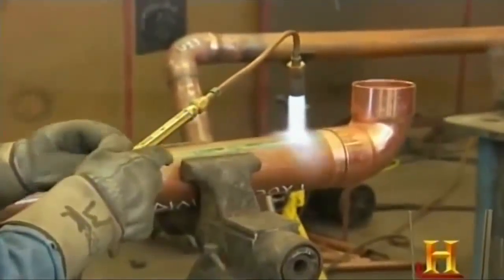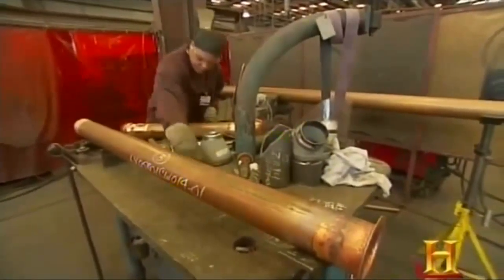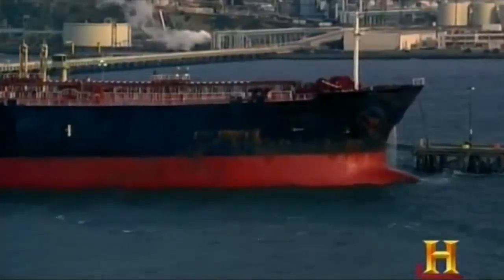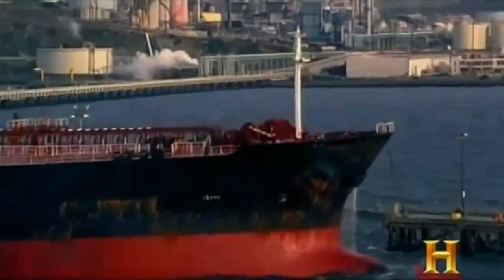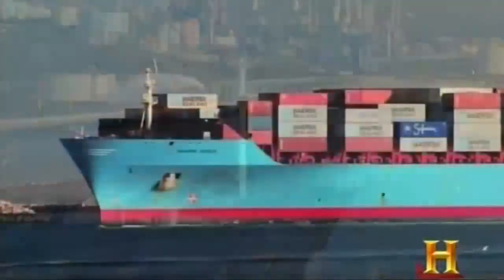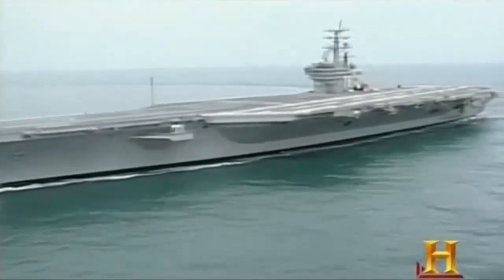Because of one of copper's most valuable properties, its resistance to saltwater corrosion. Immediately upon contact with water, the metal develops a protective oxide coating. Merchant vessels and warships demand durability, and copper stands the test of time in one of the most corrosive environments on Earth.